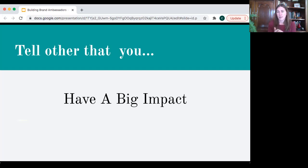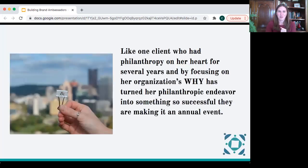It will also be something that your employees will see and that other people in the community will see, and they'll start to recognize you for why your organization does what it does. So I can't wait to see some of the impacts that you have.